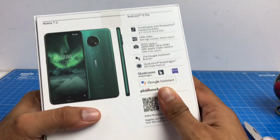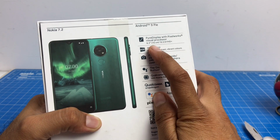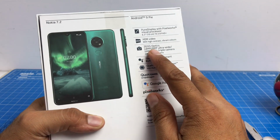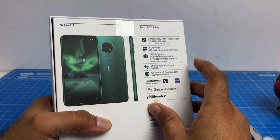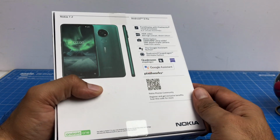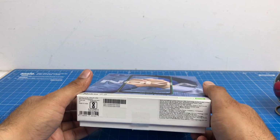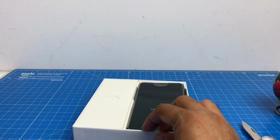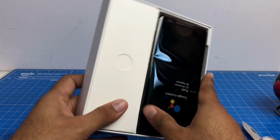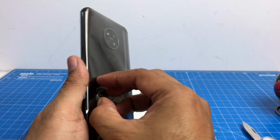Before I show you the phone, let me quickly run you through the features of this phone. It comes with a 6.3 inches FHD plus pure view display, which means it's an HDR plus display. It has Zeiss optics, 48 plus 8 plus 5 megapixel triple rear camera and a 20 megapixel front facing camera, dedicated Google Assistant button, a Snapdragon 660 processor, and it comes in two variants. There is a variant with 4GB RAM and one variant with 6GB RAM. And the 4GB RAM variant is at 18.6 thousand rupees or 18,600, whereas the 6GB variant is at 19,600. So there are two different variants to choose from, and this is how the phone looks.